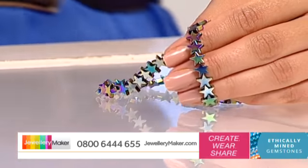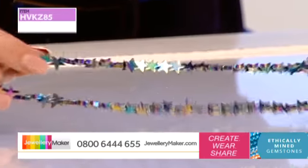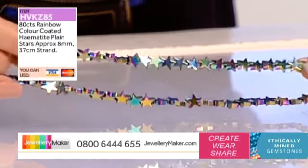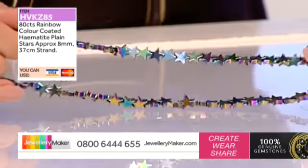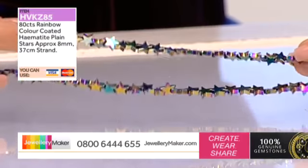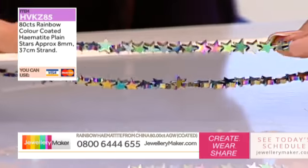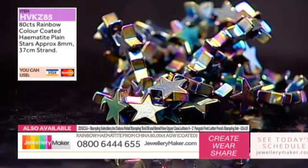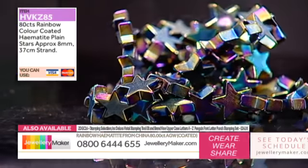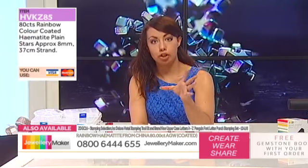I have got here a big, beautiful, brand new strand of your hematite stars. Now, these stars are just spectacular. Wish bracelets are huge business. Wish bracelet is so simple to make. In fact, we talked about it the other week on Designer Inspiration. It's huge in America. They have whole shops dedicated just to wish bracelets.